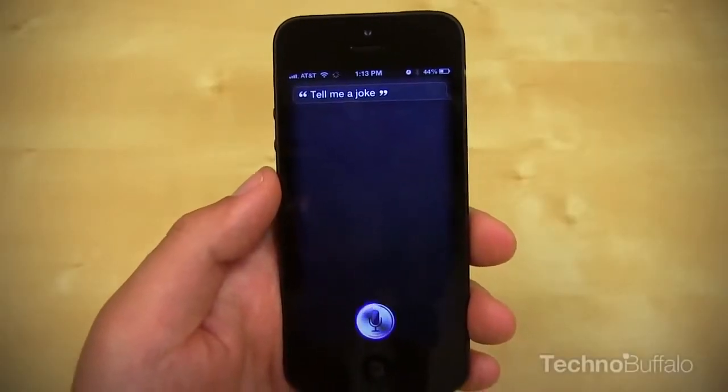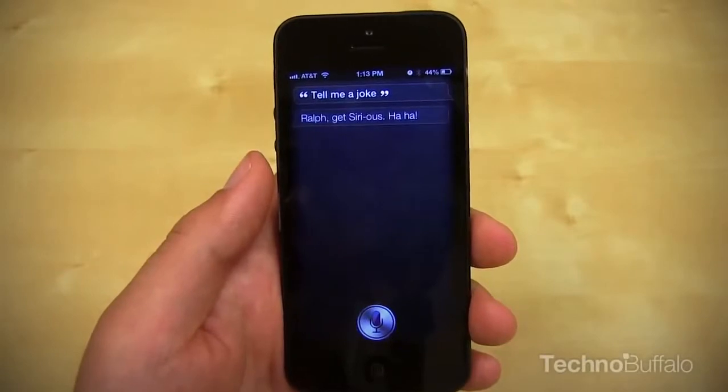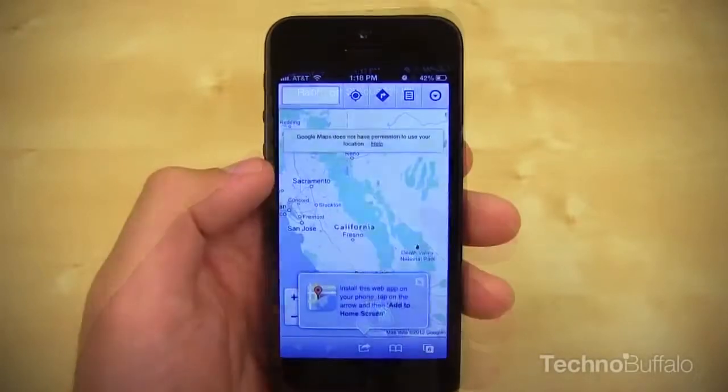Siri, while she has improved, I wish she could do a bit more and control settings, which I could turn on and off Wi-Fi, Bluetooth, or brightness. Next, let's talk about Maps.